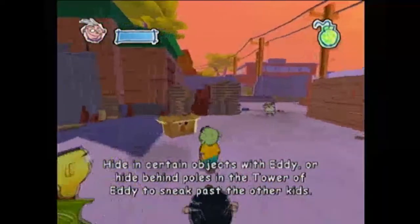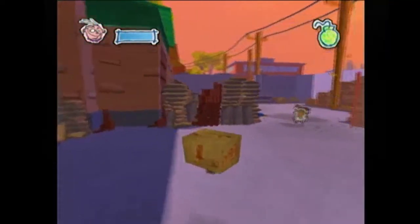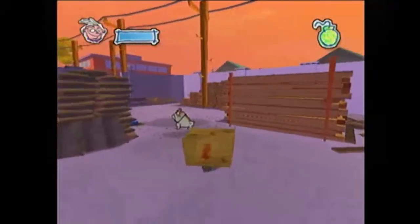There are actually two new sneaking mechanics introduced in this level. First one is using a box to sneak. The Eds will jump in a box and you can walk in the radius of other people and not get caught.